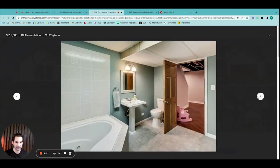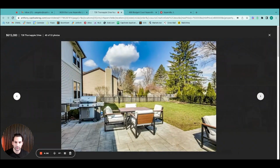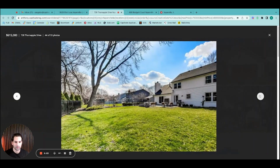All right, yeah, this is a bathroom that's not so great. And that's the backyard too. I'd probably add a bigger fence, but overall, I like it. This is a great backyard. It's big. It looks like it has a slight little slope so that water would run away from the property. But you really got to get comfortable with your neighbors.